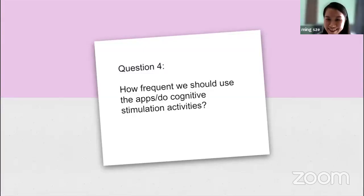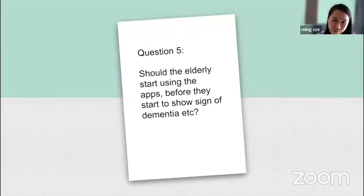So I'm going to be a bit naughty. Does anybody get addicted to these? So far, not really. No. Okay. There is another question that I see here. Should the elderly start using the apps before they start to show signs of dementia and so on?